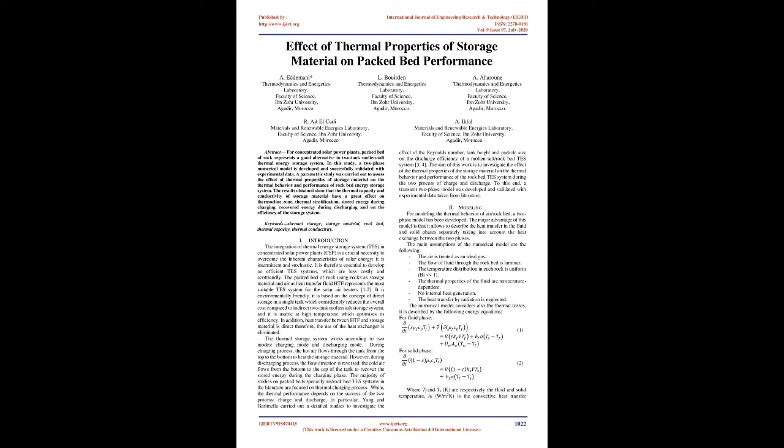Introduction. The integration of thermal energy storage system, TES, in concentrated solar power plants, CSP, is a crucial necessity to overcome the inherent characteristics of solar energy. It is intermittent and stochastic. It is therefore essential to develop efficient TES systems, which are less costly and eco-friendly. The packed bed of rock, using rocks as storage material and air as heat transfer fluid, HTF, represents the most suitable TES system for the solar air heaters [1, 2].